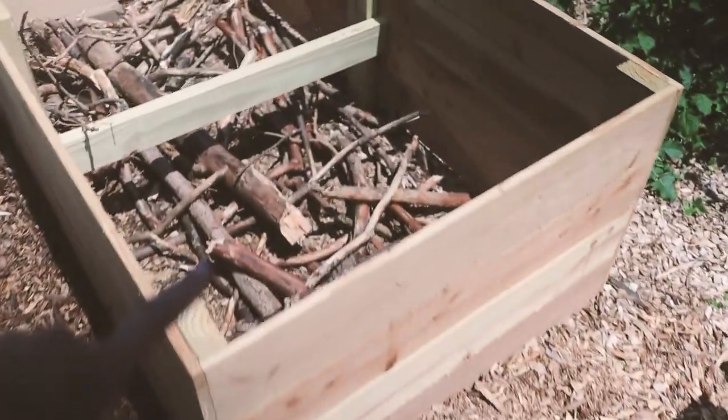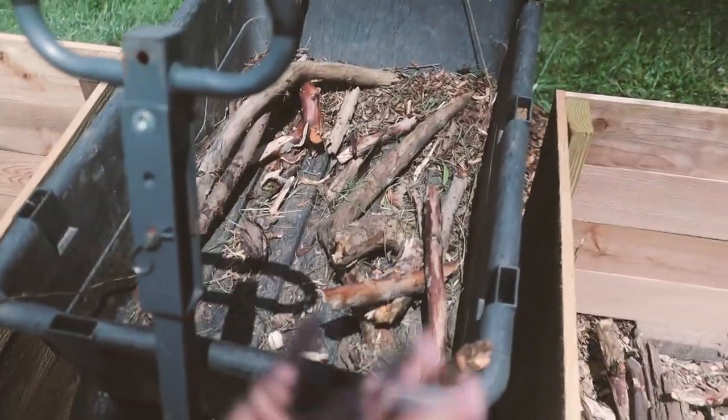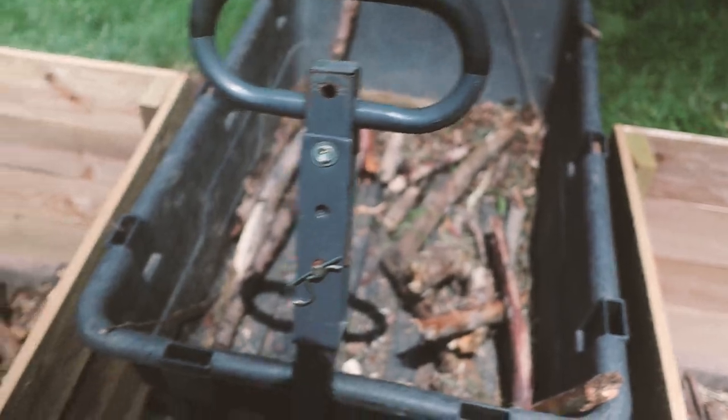Let me show you what we're starting with. So here are the beds. They're quite tall. They're about 22 inches, so almost 2 feet. And we are starting with some wood. This one's the most filled. We're gathering these rotted logs and sticks from the property, and we're filling each bed with a good layer of wood before anything else.